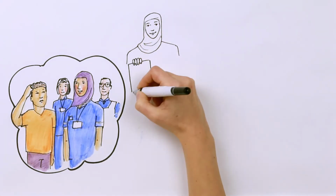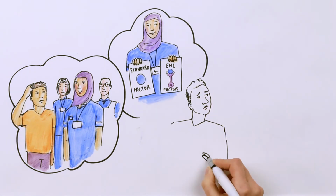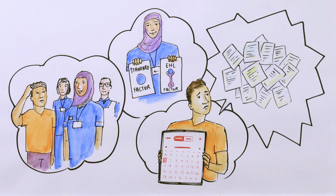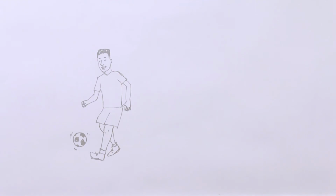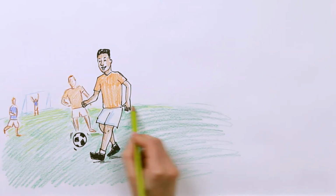To help you decide whether an EHL factor is right for you, your clinical team will want to talk to you about your bleeding history and how you treat yourself and manage your haemophilia. This will probably involve discussion of how well you keep your treatment records. Your lifestyle and how much physical activity you do will also be important considerations.